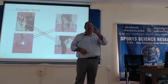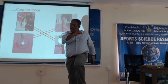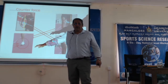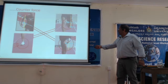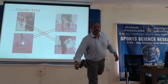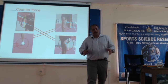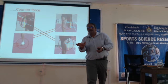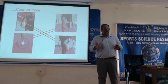So your running mechanics has a problem. In order to compensate for this movement, you are having your hands thrown outward. If I don't throw this, it will still rotate. So that is the counter. Now here, the knee is going inward during the heel kick. If I don't control it by going outward, my body will again rotate. So in order to counter that, my foot is falling outward.